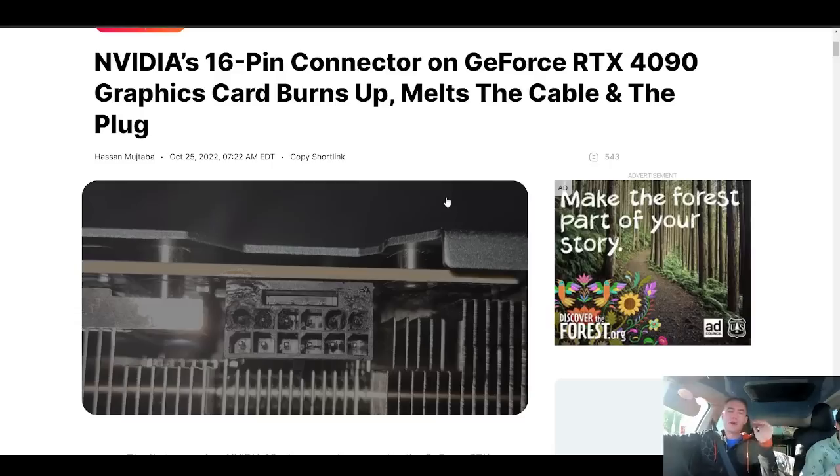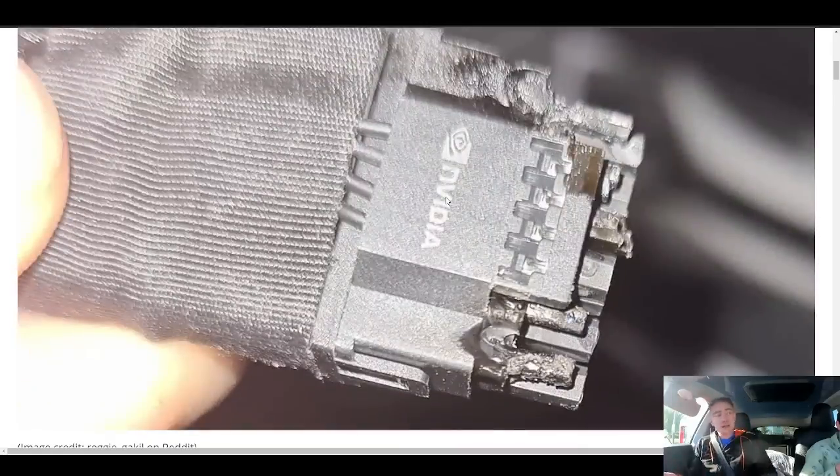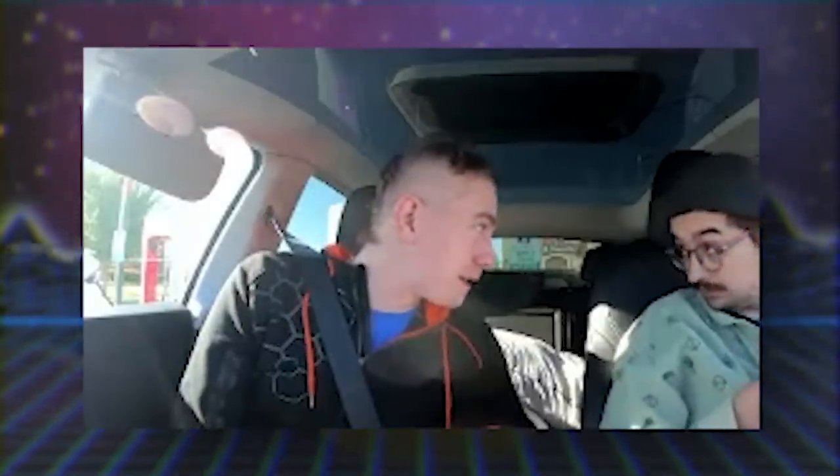But I know what you really want, and that's the hot news. So let's go over the hottest piece of tech news that's out there all over the place, which is Nvidia's RTX 4090 16-pin power connector, which is just absolutely melting GPUs. Now, so far, it's not that horrendous as far as anecdotal reports that are out there. You can see right here, that's a pretty bad picture, but according to what we're seeing out on the internet, there's only 2 reports of GPUs doing this, which includes a Gigabyte GPU as well as an Asus RTX 4090 Tough Gaming OC, which just happens to be the one that we're giving away for the Cannonball for the Cure charity stream.